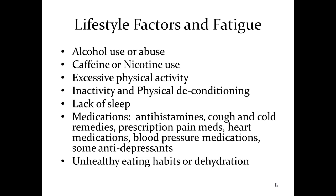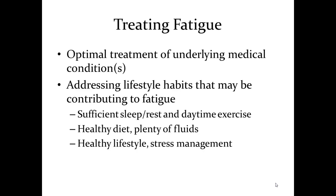Often we recommend sleep studies for our patients to rule that out as a source of fatigue. If their RA is well controlled and they're still really, really tired and feel terrible, a sleep study may be indicated. Certain medications can contribute to fatigue. A lot of our folks' blood pressure medications, I think, contribute to that. Then, of course, dehydration and poor eating habits. So optimally, to treat fatigue, we want to identify the underlying cause if we can. If it's a medical condition, we try to treat it as optimally as we can, and then also address the lifestyle factors.